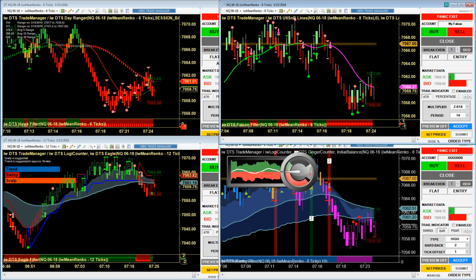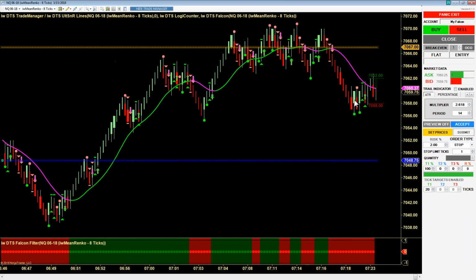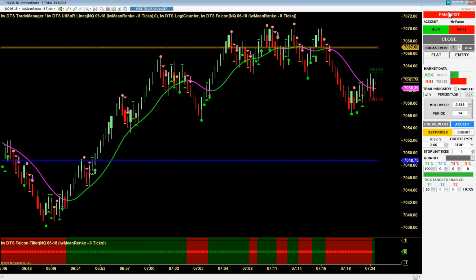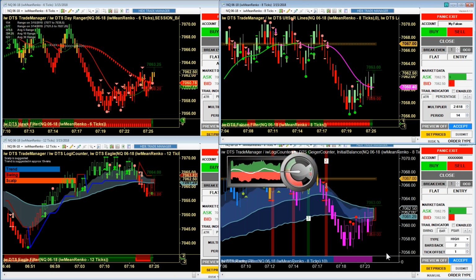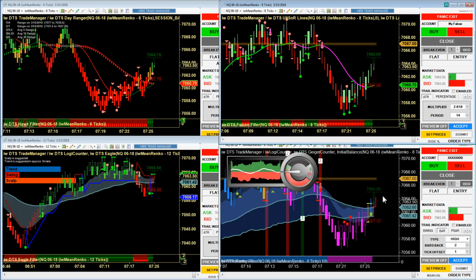Well, like I said, we do have the Falcon signal here working a trend change signal. It's not an early trend change signal. We had the warning dot, but it has since disappeared. Filter's out of sync. It may develop into a late filter entry or not. Okay, back in our holding pattern.